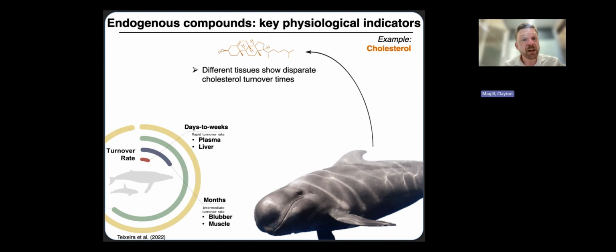You can take this up subsequent levels too and look at tissues with even slower turnover rates. Things, for instance, like bones. Bones actually have turnover rates of years or decades. So you can start to look at cholesterol in different tissues to understand how an organism's diet has changed without any of the other neat biomarkers we're going to talk about today. You don't need any specifics because you have the overall generality of an integrated signal through time that you can stamp based on different tissues.